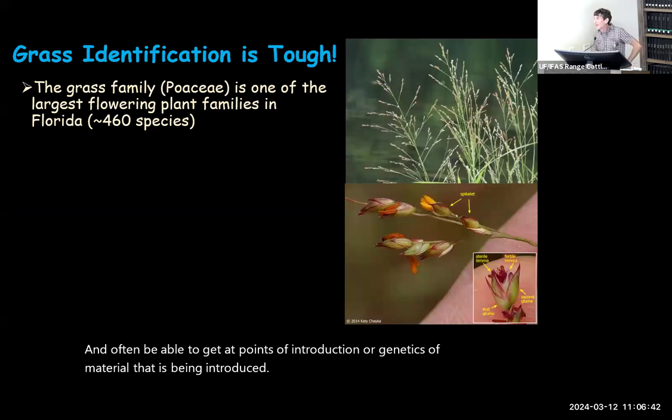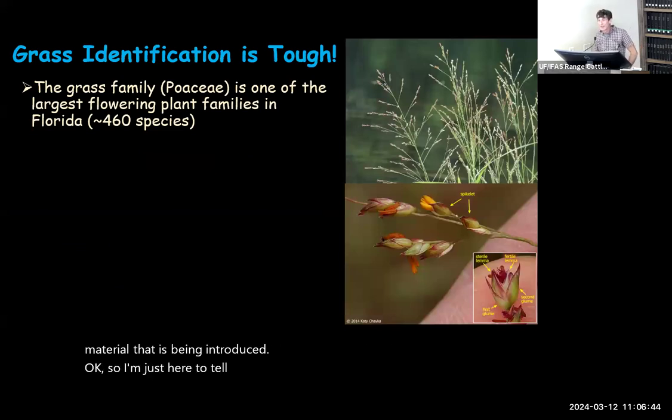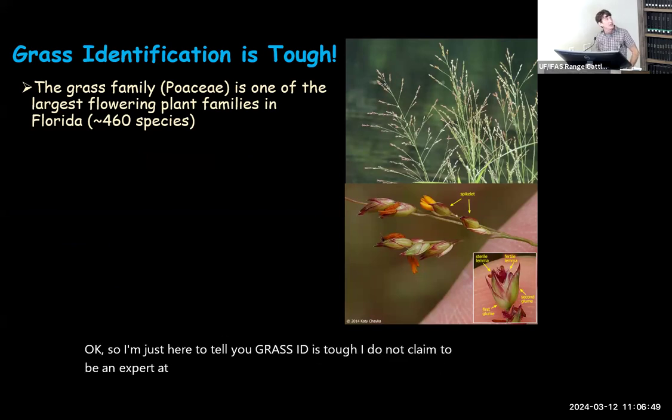Okay, so I'm just here to tell you, grass ID is tough. I do not claim to be an expert at it. It's really, really hard.